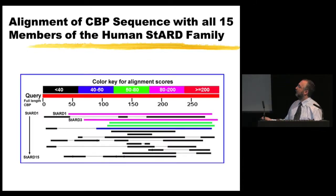And we queried databases using the silkworm sequence, and we found that of the 15 proteins, there were two good candidates that were by far the best, that showed about 30% homology between the silkworm and the human protein. And that was STAR-D1 and STAR-D3.